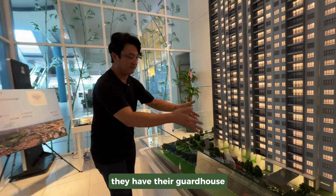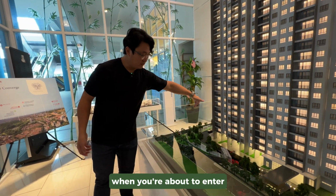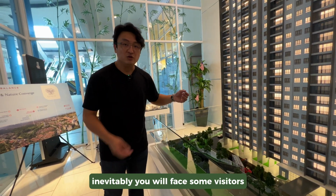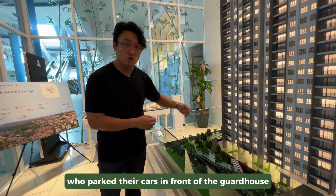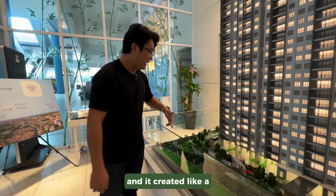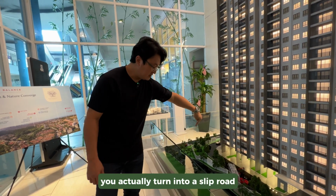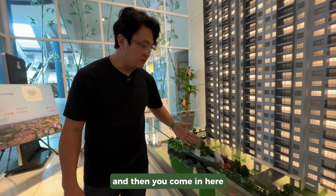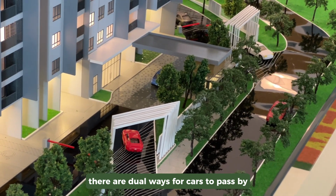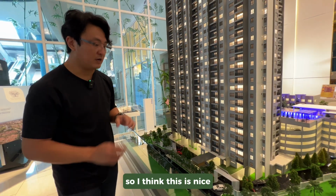Some condos, they have their guardhouse facing the main road. And when it faces the main road, when you're about to enter, every day you go home, you want to turn back home, right? Inevitably, you will face some visitors who park their cars in front of the guardhouse to get all those things done. And it creates a bottleneck. But for this one, you actually turn into a slip road, and then you come in here, right? There are dual ways for cars to pass by for residents, and then for those who need to pass through the guardhouse, there's another one. So I think this is nice.